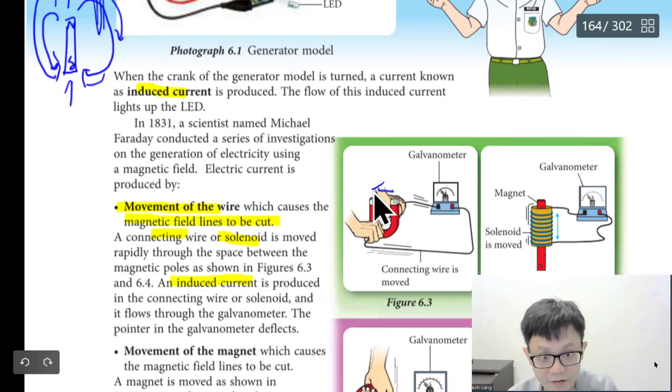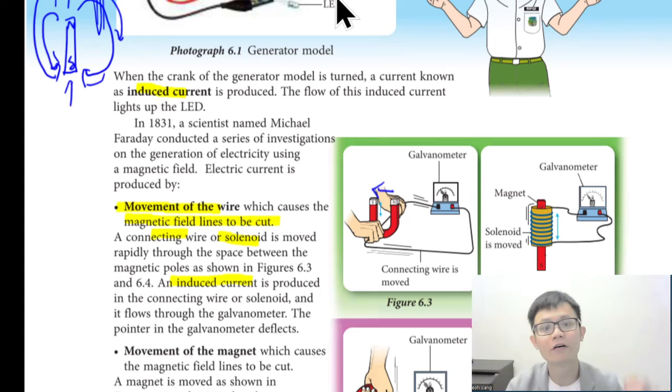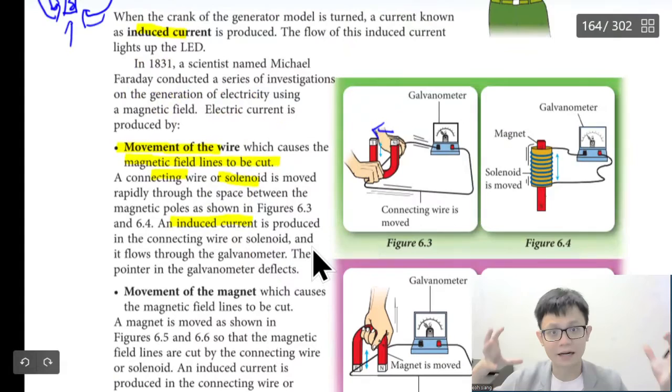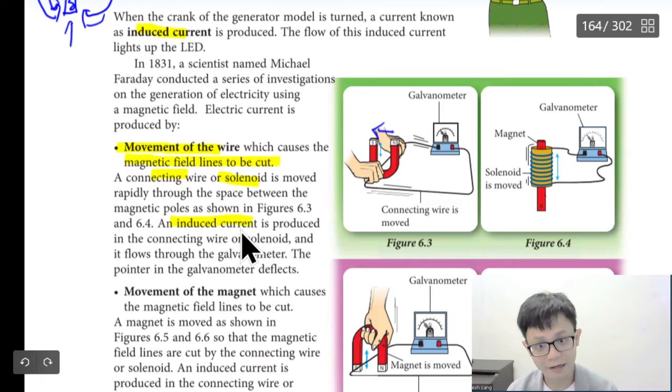North to south, correct. Okay, so when you move up, down, up, down, up, down, you are cutting the magnetic field, which produces the electric. So they use the word... this topic is very big, a huge topic, and they cram everything into one page, so it's so difficult to teach. Why do they want to say current, and not electric?